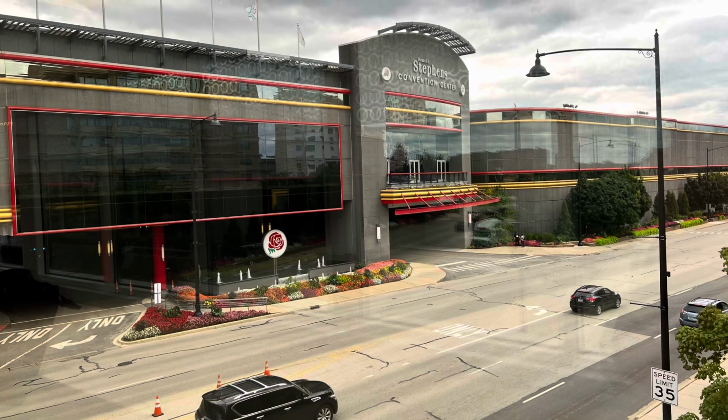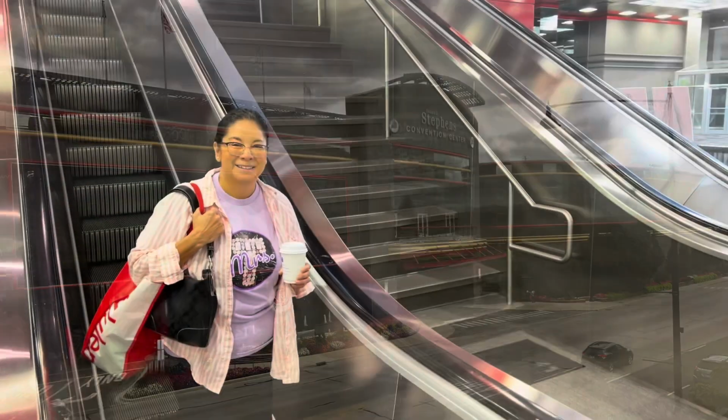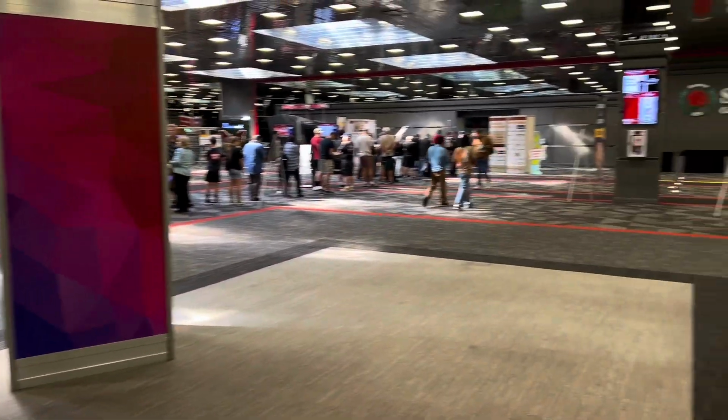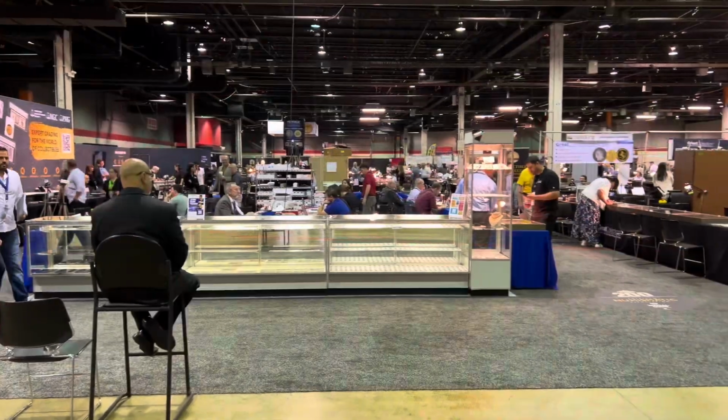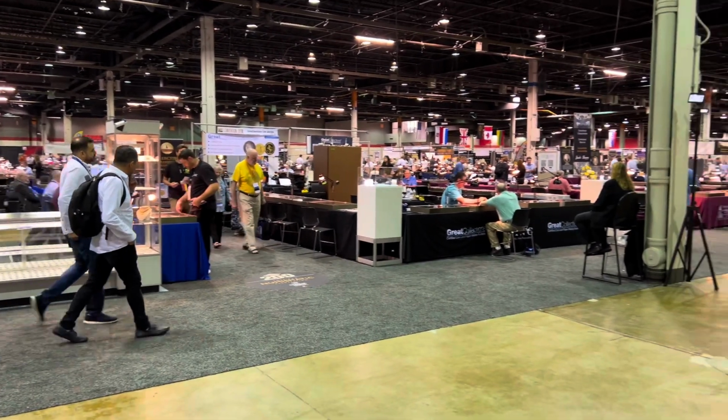This is the Donald E. Stephens Convention Center just outside of Chicago, and Mrs. T and I are heading into the ANA World's Fair of Money. Look at that line of people to get in. I got early access as an ANA member, and wow, look at this room.